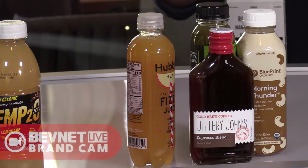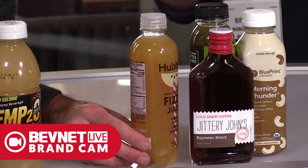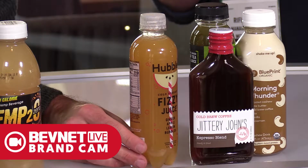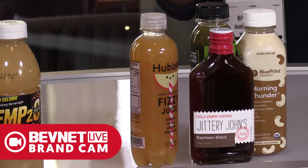Let's look at Hubble. This is really fun. Cold pressed fizzy juice, ginger. I'm going to put this up here now. All right, let's talk about this one. I think it's very matter of fact. It's just fun. It's straightforward. You can see the product. It's juice. I don't know that the structure tells me that it's fizzy, although the name does. Carbonated drinks typically don't come in a structure like that, but they are now. You've got seltzers and things like that.